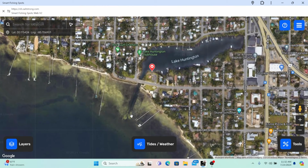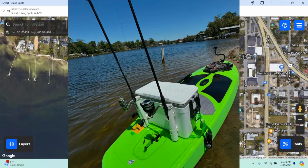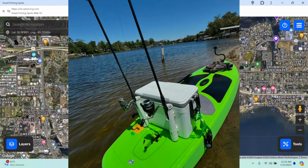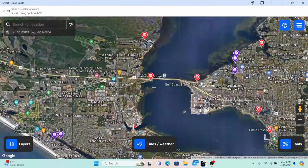In fact, it's pretty much all salt. As you can see, it spills out into here. But you've even got a boat ramp in here, and I went, not kayak fishing, I went paddleboard fishing up in this area as well. Super calm. But of course, you've got mini boat ramps on all your bridges, which is super handy.